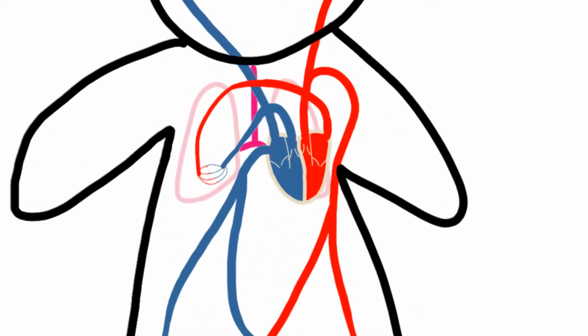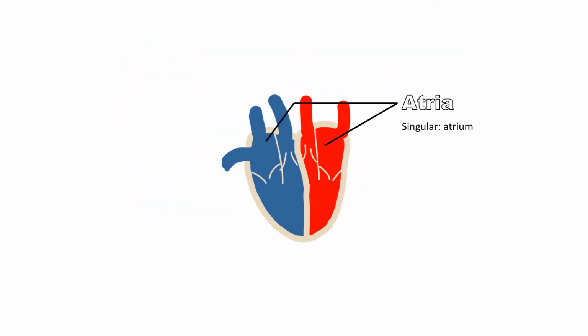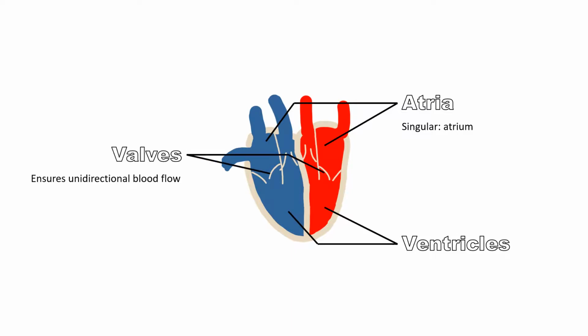Blood circulation in the body is facilitated by the heart. It is divided into 4 chambers. The upper chambers are known as the atria, while the lower regions are known as the ventricles. The atria and ventricles are separated by valves to ensure that blood flows in only one direction.